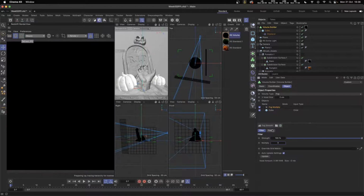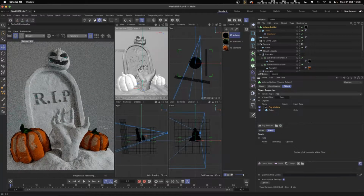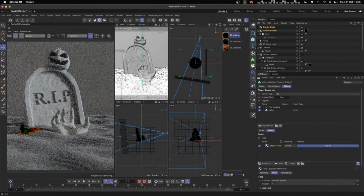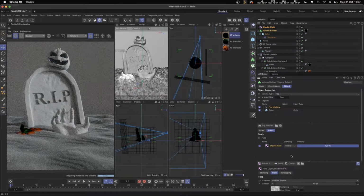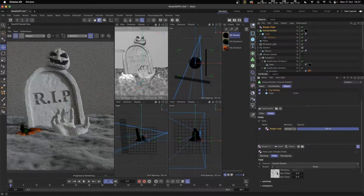But what we can then do, I just refreshed my render view to see if that helps a little bit. Inside of my fog multiply, inside of my fields option, I can now start to bring some of this smoke or this fog back using a shader field. So if we throw in our shader field, come into our shader, and again, we're going to grab a noise, similar to how we did for our displacement on our cube.